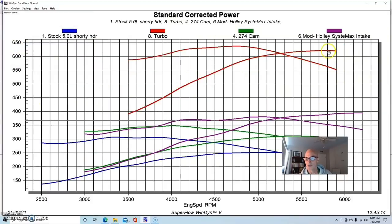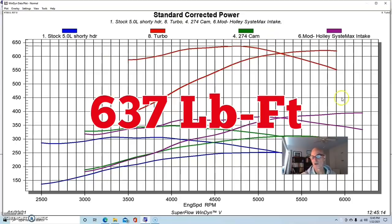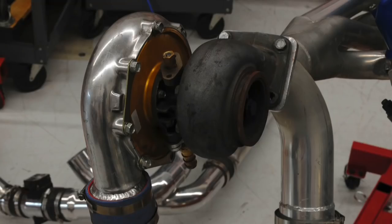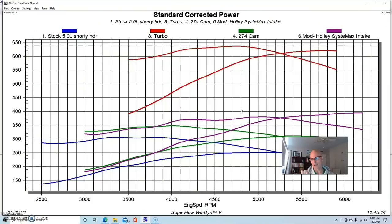You can see we produced over 600 horsepower, 622 horsepower, and 637 foot-pounds of torque. Now, the interesting thing with all of this, and the thing that we wanted to talk about today, is, two things. One, this was a single turbo kit from HP Performance. It had a 72mm Turbonetics turbo on it. It had an air-to-air intercooler. We ran about 21 degrees of timing on this. We ran a combination of 100 octane and 91 race gas in it.